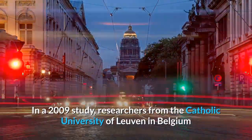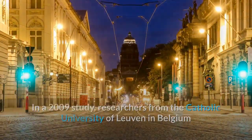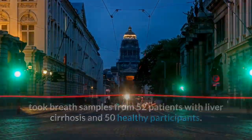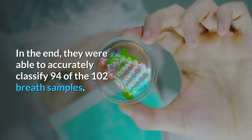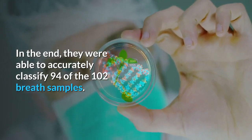In a 2009 study, researchers from the Catholic University of Leuven in Belgium took breath samples from 52 patients with liver cirrhosis and 50 healthy participants. They analyzed these samples to determine if they belonged to liver cirrhosis patients. In the end, they were able to accurately classify 94 of the 102 breath samples.